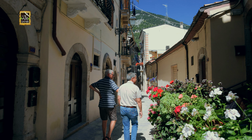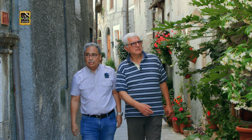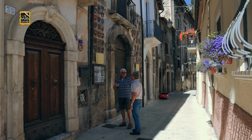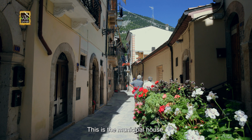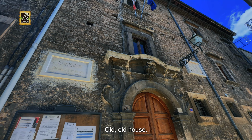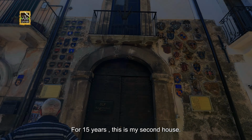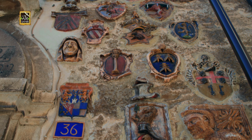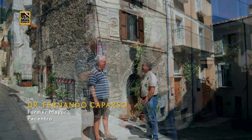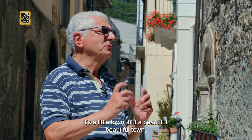Francesco Pallozzi, a fellow aviator, introduced me to his uncle Fernando, a medical doctor and the former mayor of Pacentro, who shows me around his charming town. This is the municipal house. Oh, this one, right there, yes. Old house. I see. So, for 15 years, my second house. I see. And you can stay here, you live here? Yes. So you were mayor here for 15 years. It's a nice town you have. Yes, nice town. It's a little town, my beautiful, beautiful town.